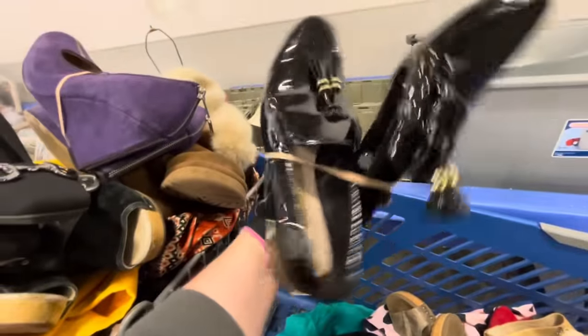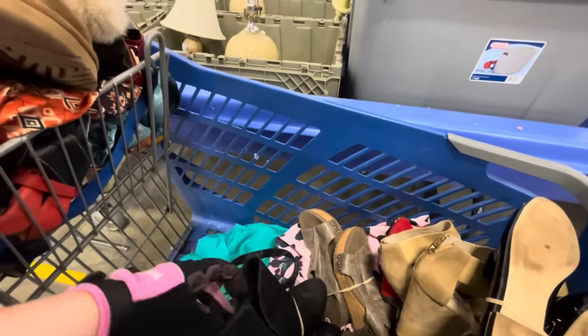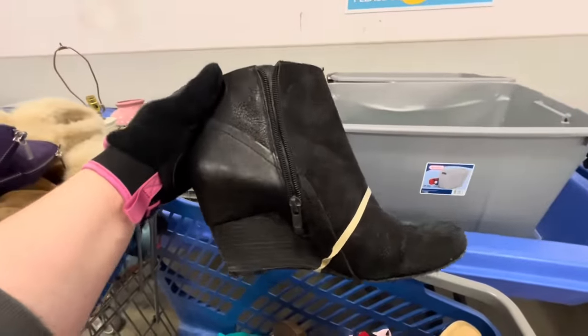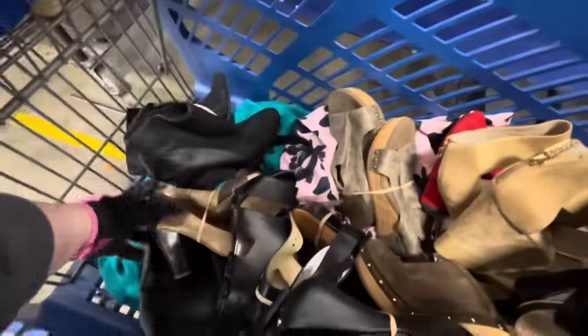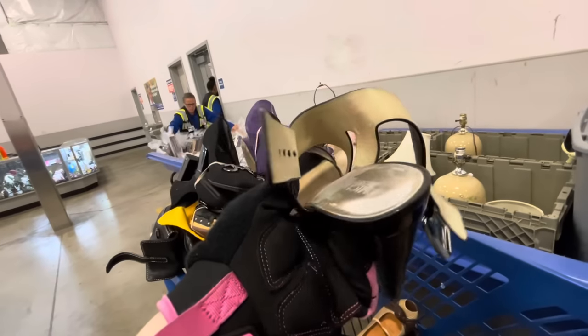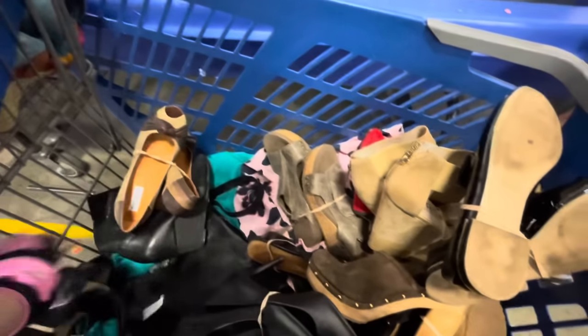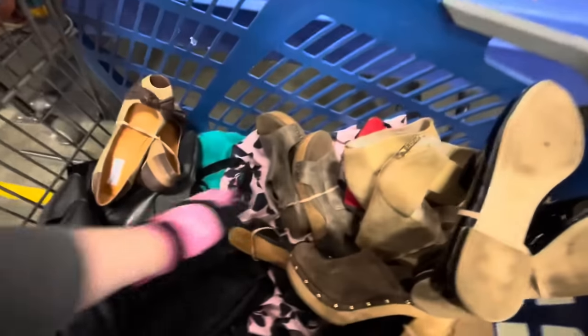A pair of Zara basic, like patenty tassel shoes. These are really fun. I like these. They are smaller, 36. A pair of, I think these are Vince Camuto leather booties. Getting those. A pair of Steve Madden. I just like the look of these. Heels, size 7.5. Another pair of Michael Kors. I think a lady just donated all her Michael Kors shoes, to be honest. Not sure the size, but I'll find it. Another pair of leather pointed Michael Kors.